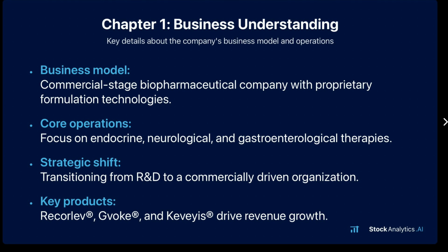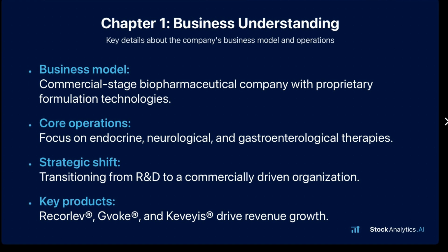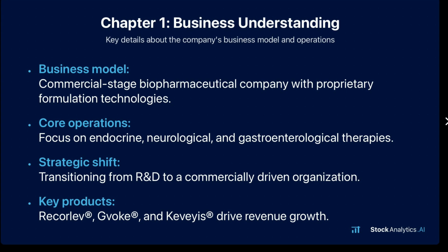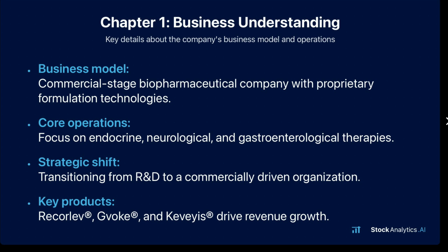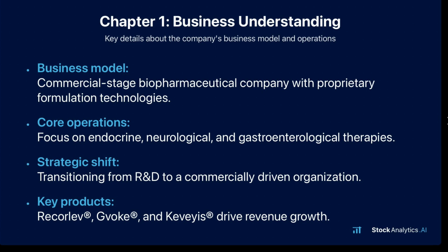And their IP, the patents on products and the tech platforms, that's a big part of their potential economic moat, right? Protecting Gvoke to 2036, Recorlev maybe past 2040. Yeah, but the sources suggest the long-term strength of that moat really depends on continued innovation and their ability to actually defend those patents if challenged. Temporary regulatory protections only go so far. The tech itself is maybe the more durable advantage if they keep building on it.